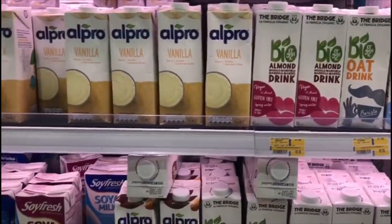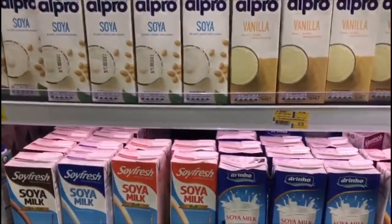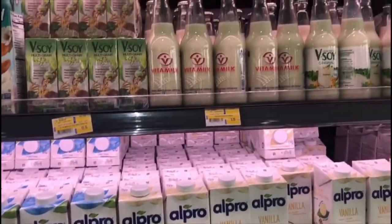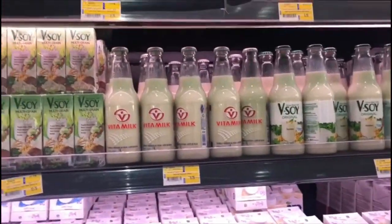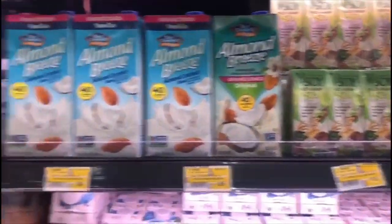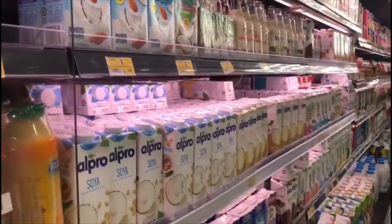If you're on a diet and you're following a particular kind of diet, or you're allergic to dairy or something, you can use these kinds of milks. Soya milk is also available. This is my favorite flavored milk. And then these are some almond milk.